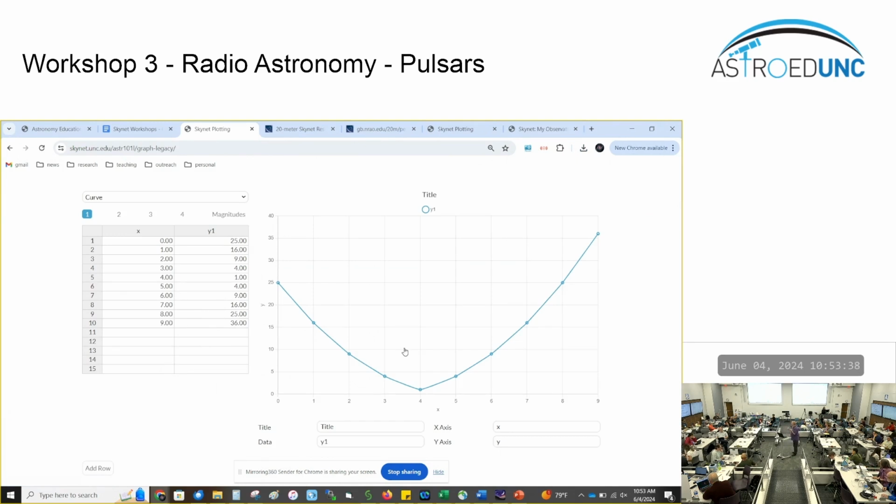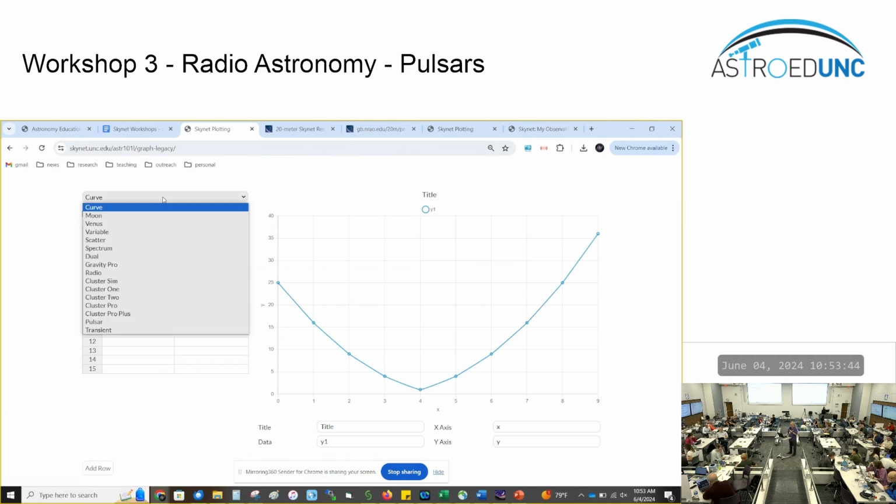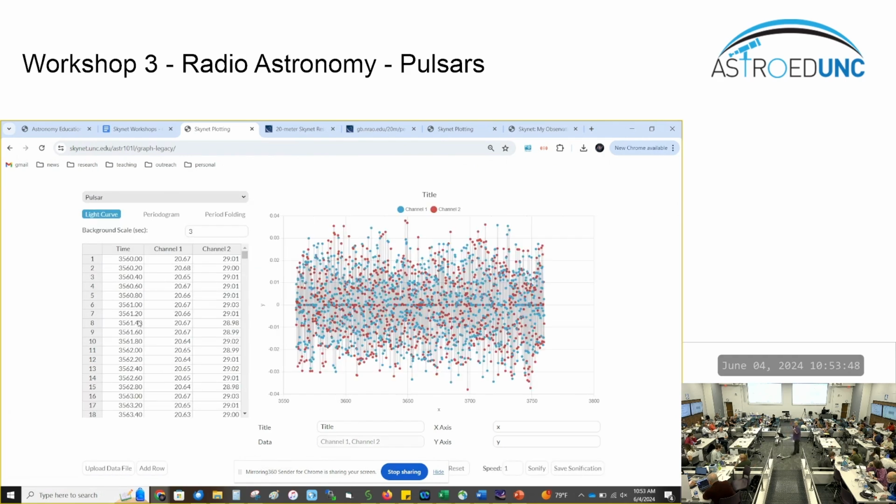Now, the first thing you should do once you see this page is, on the top left, there'll be a drop-down menu, and you're going to select Pulsar. It preloads a fake data set in there. That's not our data. That's just a fake data set, because what you're going to want to do is upload the file that you just saved.